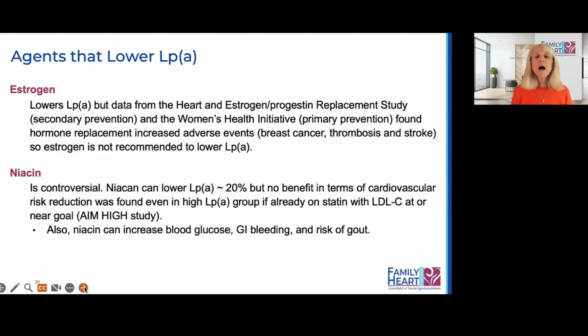Niacin is controversial. Niacin can lower Lp(a) by about 20%. But one important study in terms of cardiovascular risk reduction found no cardiovascular risk reduction. So the AIM-HIGH trial was a trial where everyone was on background statins, and half the people got niacin and half the people got placebo. And even in the group of people who had high Lp(a), niacin didn't have any cardiovascular protection. So it's not clear whether niacin should be used. It's a modest lowering of Lp(a), 20%. And I don't routinely use it, but I can tell you that there are some lipid specialists who do.